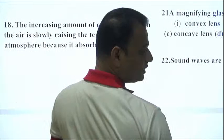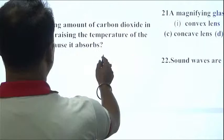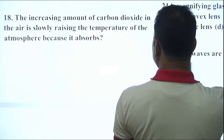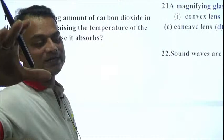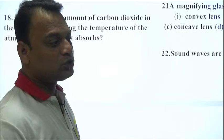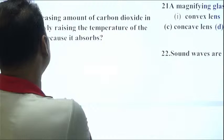18. The increasing amount of carbon dioxide in the air is slowly raising the temperature of the atmosphere because it absorbs. This happens due to global warming. In global warming, the amount of carbon dioxide goes up and makes a layer over the atmosphere, so the sunlight cannot be reflected back. Due to this, global warming occurs. So the question is that the increasing amount of carbon dioxide in the air is slowly raising the temperature of the atmosphere because it absorbs what?